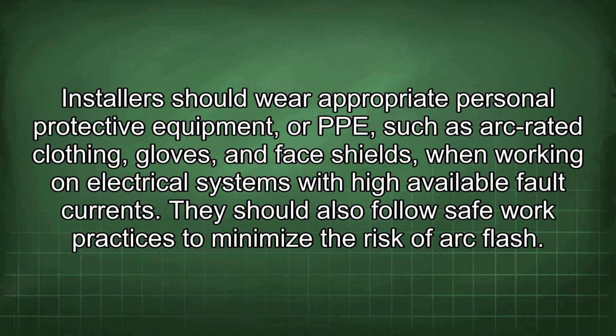Installers should wear appropriate personal protective equipment, or PPE, such as arc-rated clothing, gloves, and face shields, when working on electrical systems with high available fault currents. They should also follow safe work practices to minimize the risk of arc flash.